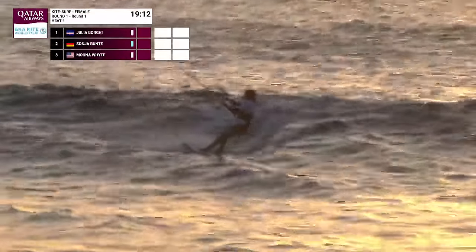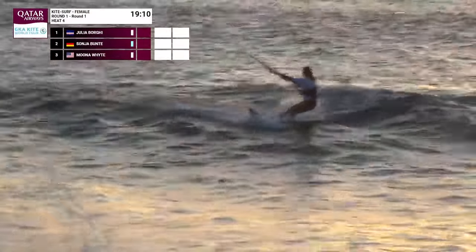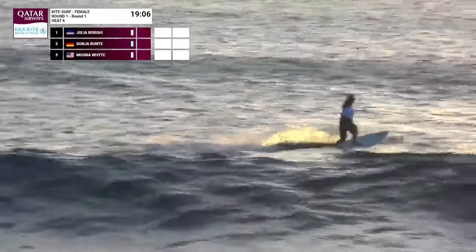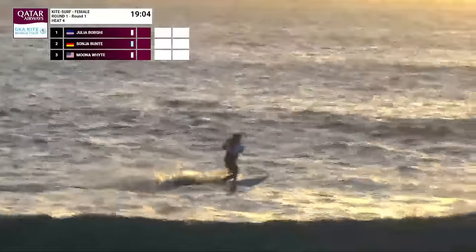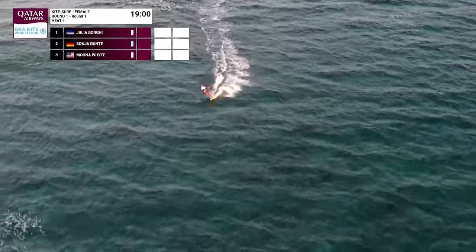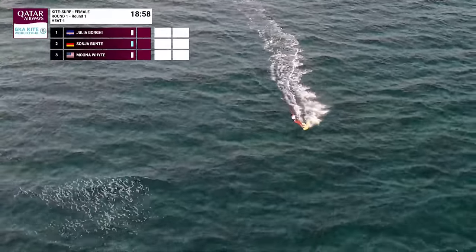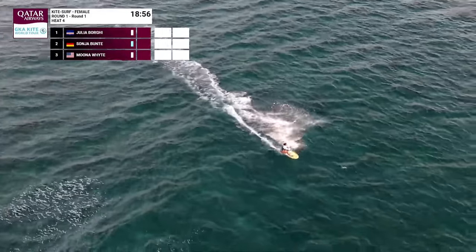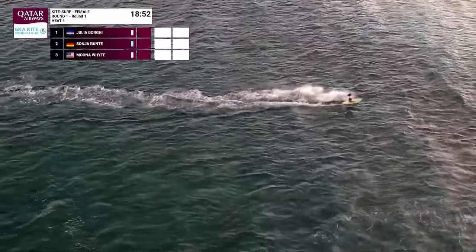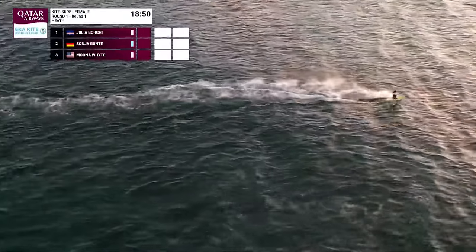I mean, the conditions are hard. Let's not tell it other than it is. They're difficult out there. Yeah, it is definitely challenging. I mean, there you can see Muna on the F1 black and orange, your current world champion, Julia Borgi. She is out there on your screen right now with the bright yellow board, the F1, and then Sonia Bunte on the core.